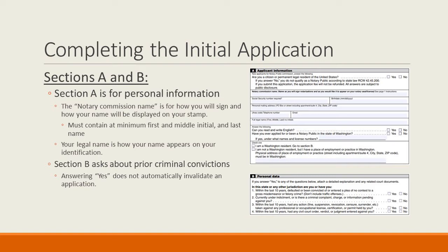The section for notary commission name refers to how you would like your name to be printed on your commission certificate, how your name will appear on your notary stamp or seal, and how you will sign documents that you notarize. While you have some flexibility on how to display your name here, please note that at a minimum, your notary commission name must contain your first and middle initials as well as your last name. On the other hand, your full legal name is your name as it appears on your identification, such as your driver's license or passport, which may be different than your notary commission name.